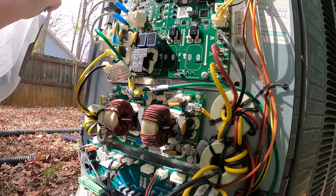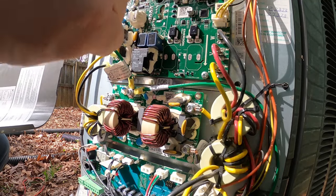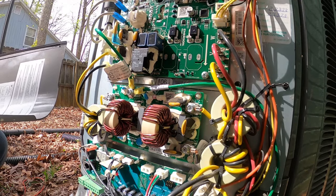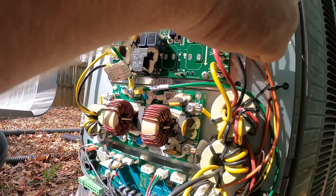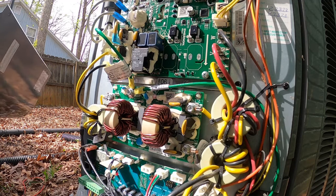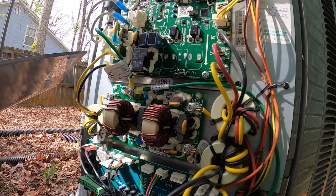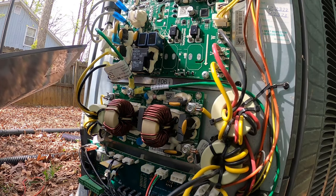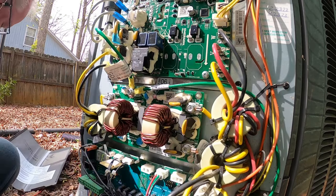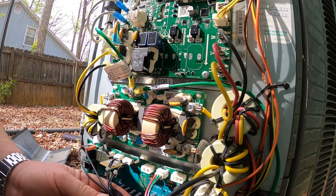1, 2, 3, 4. It's labeled. Where are we at? Is this it right here? Nope, it's this one. Right there is what I'm assuming I'm looking for, the way that plug is laid out on the board, if the diagram is correct. Thermistor there, sensor here. So I'm gonna do it the old-fashioned way just to make sure I've got the right one. And we're gonna cut this zip tie.